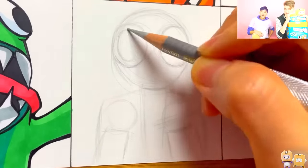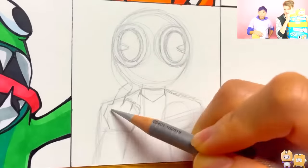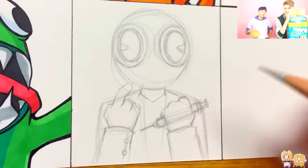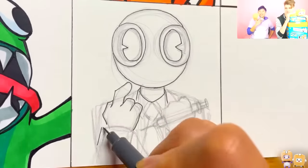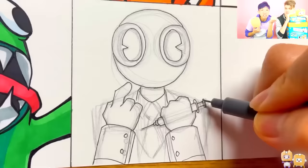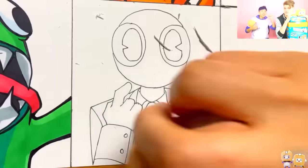There's Red the Scientist. I knew they were gonna draw him. So creepy, man. Your favorite, Orange? Yeah, I like Orange because he's smaller and kind of cute and he likes running and stuff. I like Red because he has the EXE and he must have injected everyone with EXE.